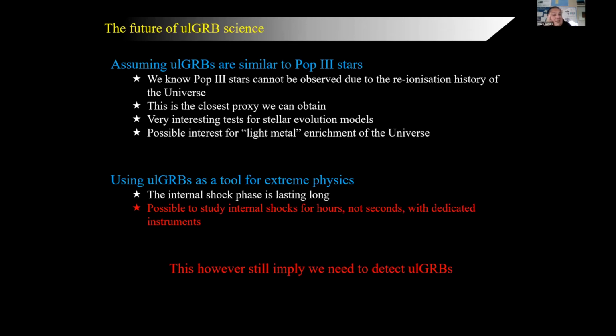We have also some kind of possible interest for light metal enrichment in the universe. We know that kilonovae would produce heavy metals, and that's something which is interesting. But how you also enrich the universe in metals like carbon, oxygen, nitrogen, these kinds of things, there population-three stars would help you easily. Now, if we relax the non-metallic stars, we still have something which is interesting because we can still observe the internal shock phase for a very long time. We would also be able to study extreme physics, such as pair instability, for instance. And all of that is very interesting for the understanding of physics as we have it.